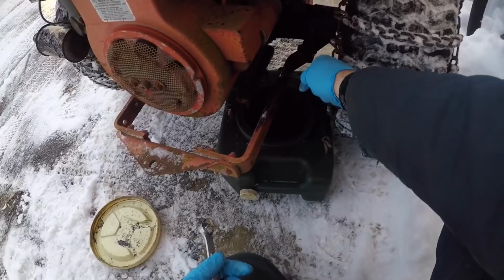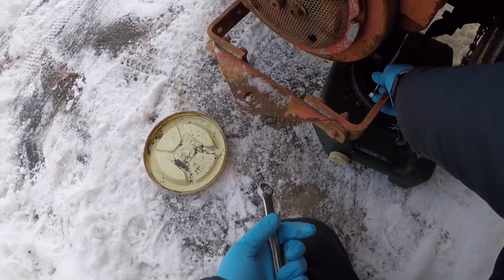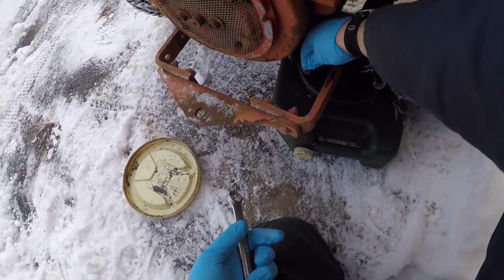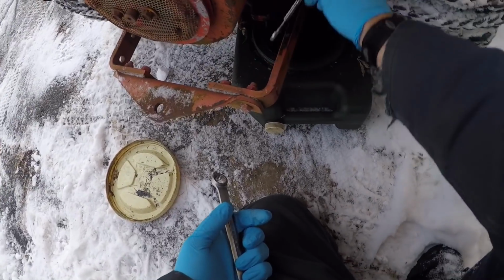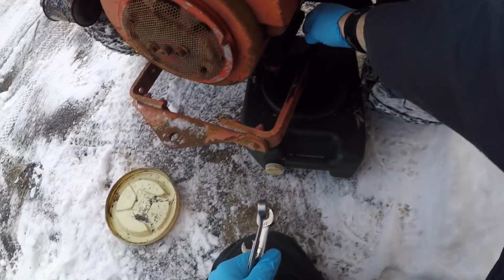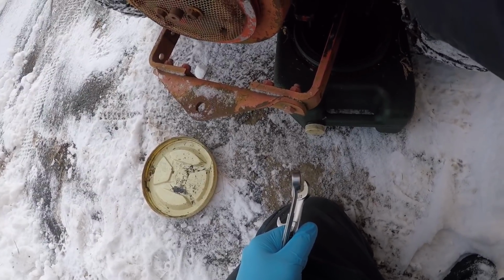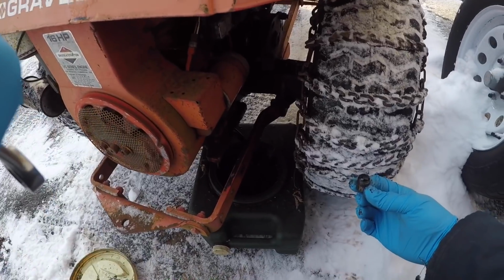Half inch, I guess. Let's see. Been a while since I changed the oil in this thing. We'll go for it here. It probably only took me about 5 minutes to plow the driveway, so it's not that bad of a deal. Let's see. There we go. Perfect. That stuff is black, man.